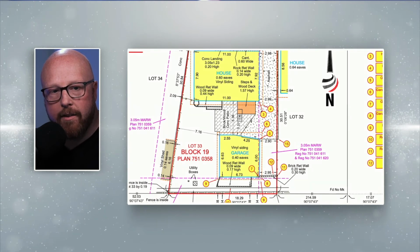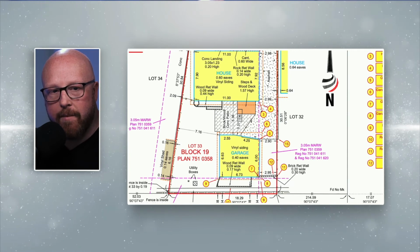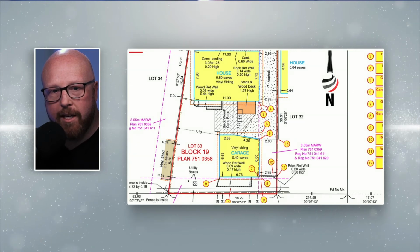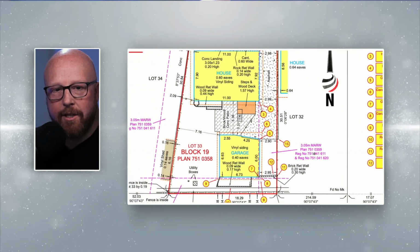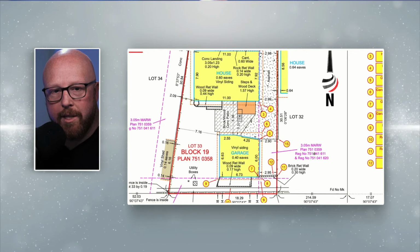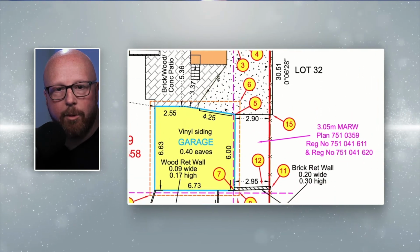That could be the width right here of how far it needs to be from that property, is my guess, because 7 probably is the same thing. So it's probably that. Here's your MARW, and it shows you in the plan. Sorry, you can't see my mouse, but you can see it in the purple there.